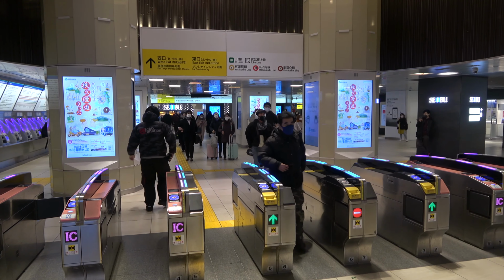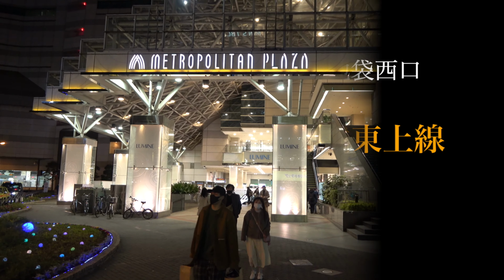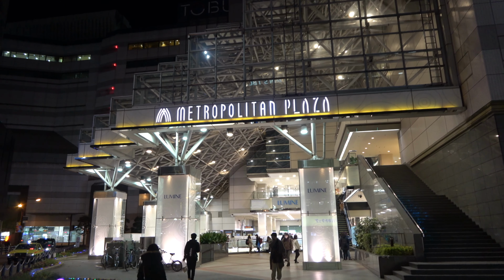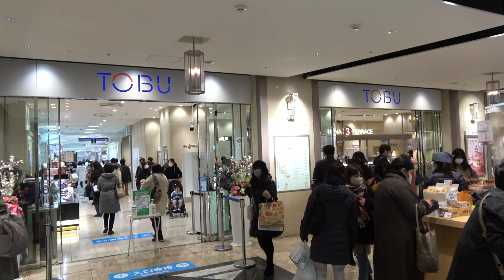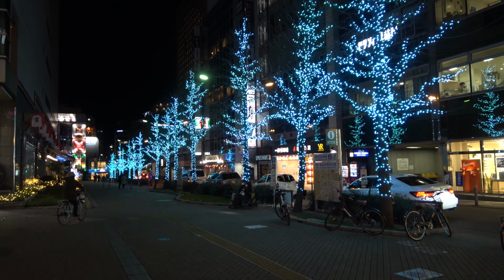So we've finished watching the Seibu Ikebukuro line station. Okay, next we are going to the west entrance of Ikebukuro station. On this side we have the Tobu Tojyo line Ikebukuro station terminal. This west side developed new facilities under the name Metropolitan area, including even larger department stores owned by Tobu Group and JR Group, and a concert hall, Tokyo Metropolitan Theater.